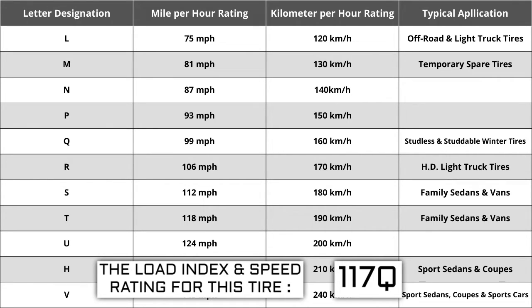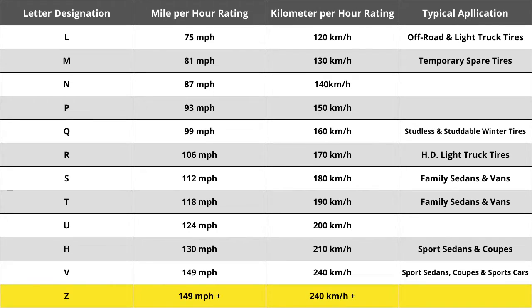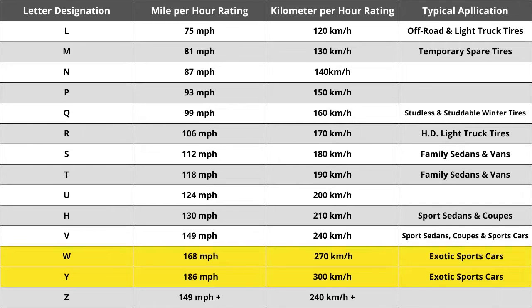Over the years, as tire speeds have evolved, for whatever reason, H has always remained the same, 130 miles per hour. When Z-speed rated tires were first introduced, they were thought to reflect the highest tire speed rating that would ever be required, in excess of 240 kilometers per hour or 149 miles per hour. While Z-speed rated tires are capable of speeds in excess of 149 miles per hour, how far above 149 miles per hour was not identified. That ultimately caused the automotive industry to add W and Y speed ratings to identify the tires that meet the needs of vehicles that have extremely high top speed capabilities.